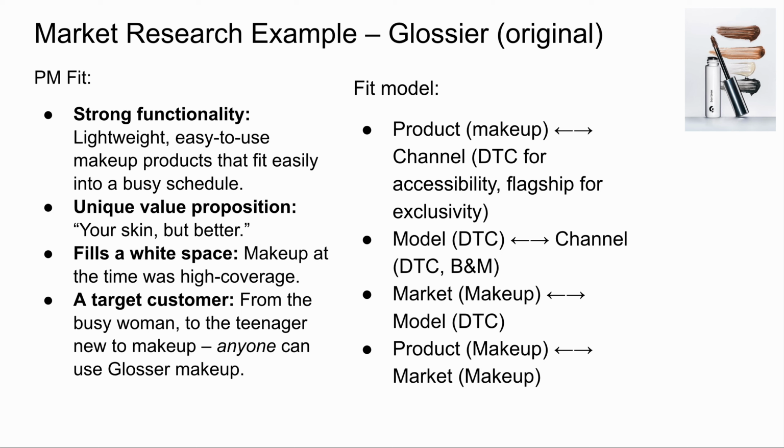Now, another vocabulary sort of area that I want to get out of the way is channel. So that means, where does your product live in terms of marketplace? Are you doing direct to consumer? Are you in retail only?